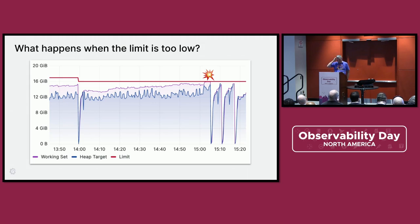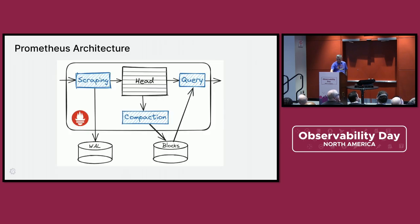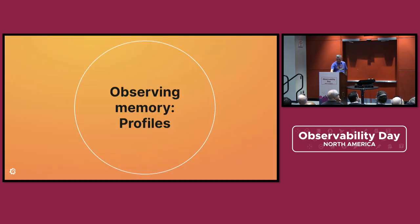But I kind of promised in the title of this talk that the memory usage had halved. And this is running 2.29 from 2 years ago. So I showed you that. Okay, I want to talk about profiles first. How did I make it smaller? How do we know where all the memory is going? Well, a profile is a good tool for that.